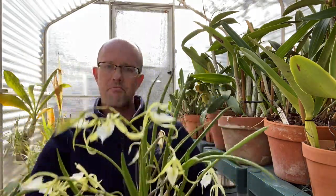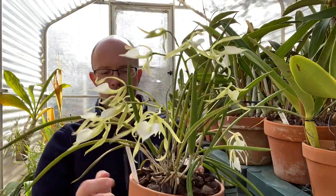Like I said, high light, they like high heat. They want to dry fairly quickly. Clay pot, orchiata bark, and that works pretty well for me.